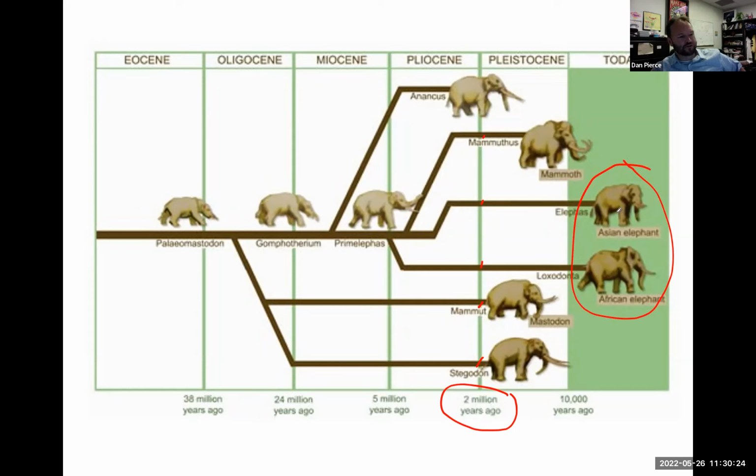there are only two species of elephants.